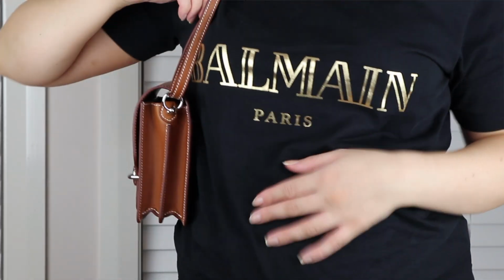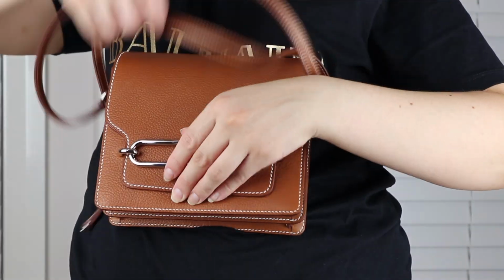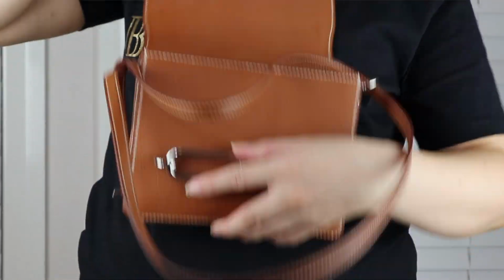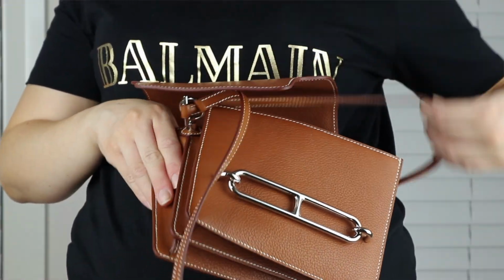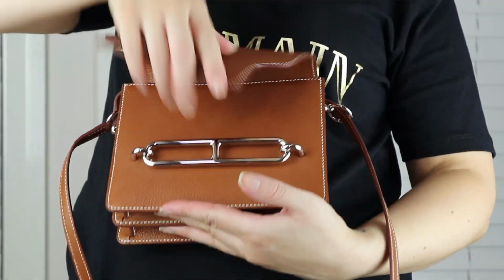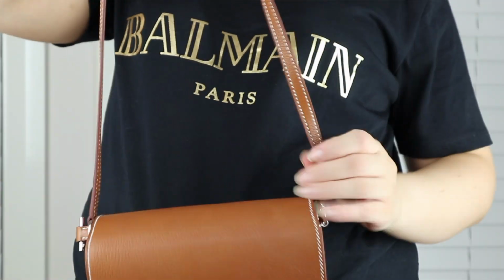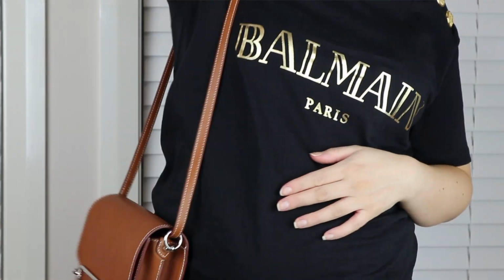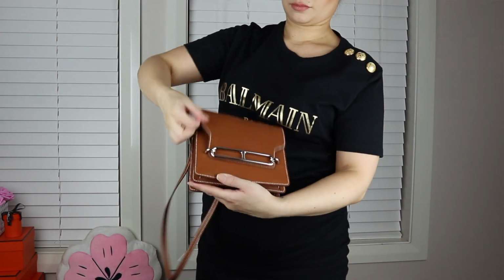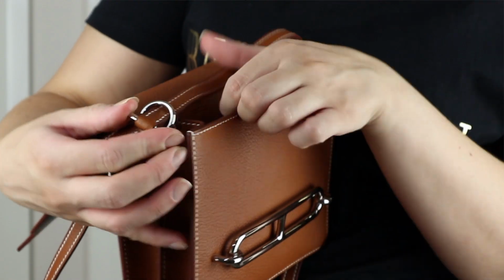Also, with this particular leather, it is apparently a bit more scratch resistant. It is a lot more scratch resistant than the original Barenia. However, it still can get scratches because it is not the same as Togo. The grain is not as pronounced as Togo. It's also not as pronounced as Clermont, so it can still get scratches. I would say that this has probably got the same capability to scratch as Evercolor does. So that's something you have to bear in mind. Plus, as far as I understand, it's still technically an unfinished leather.